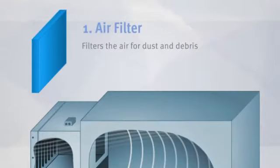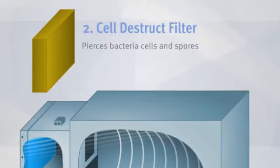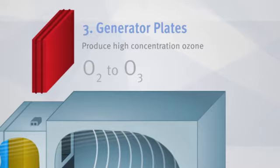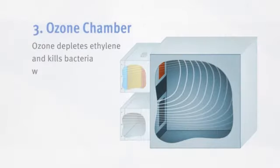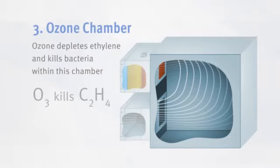In the first stage, we filter the air for general dust and debris. In the second stage, we use what we call a cell destruct filter. It basically pierces bacteria cells and can be especially helpful with spores. In the third stage, we create high concentrations of ozone housed in a chamber. Keep in mind that ozone will never leave the chamber. We just want to expose the air to high intensity ozone to deplete the ethylene and eliminate airborne bacteria. Contact time is a minimum of 20 seconds in this chamber.